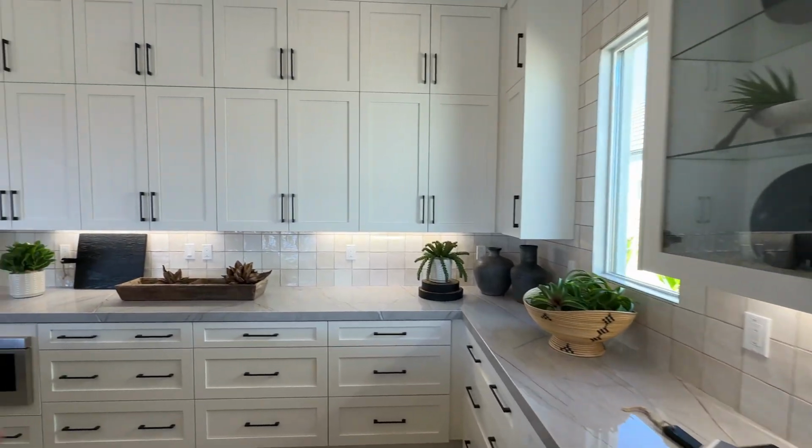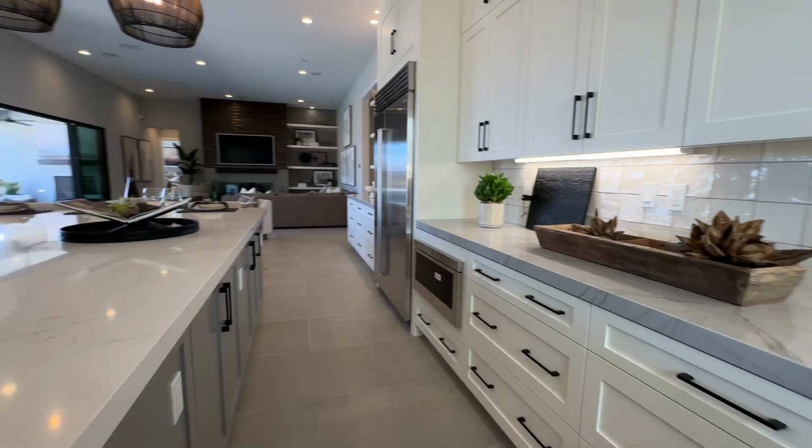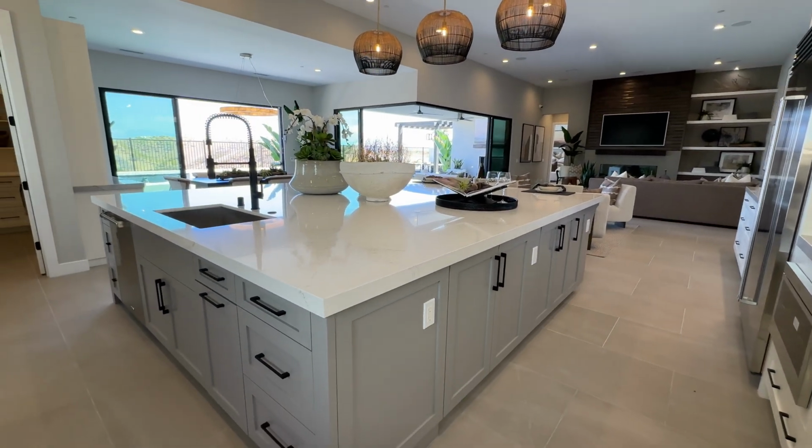All right, now, like I said, lots of storage here. You have all these cabinets here, all of these drawers here. You're gonna get some more storage on this side of the kitchen island as well, too.